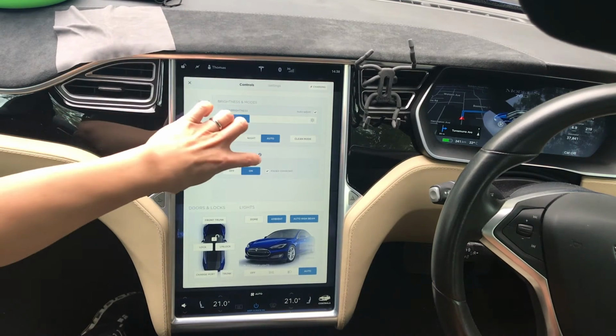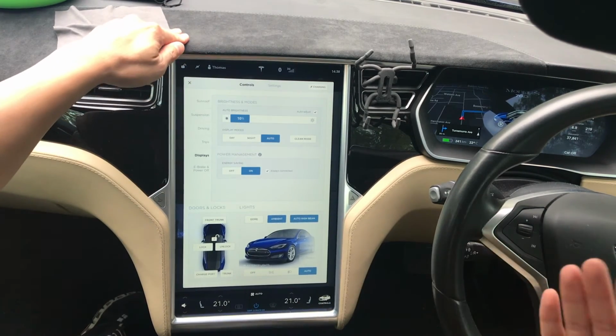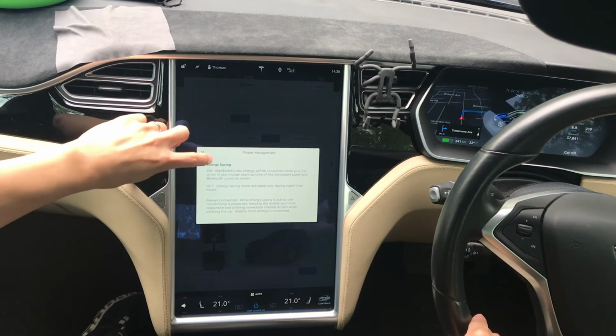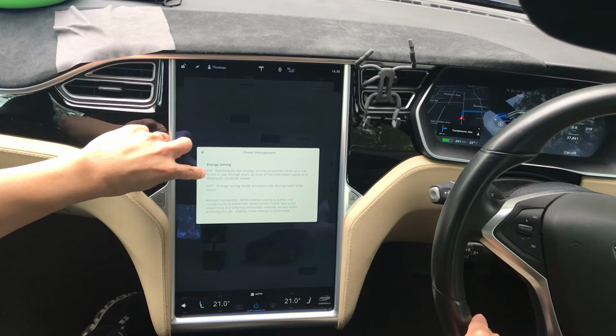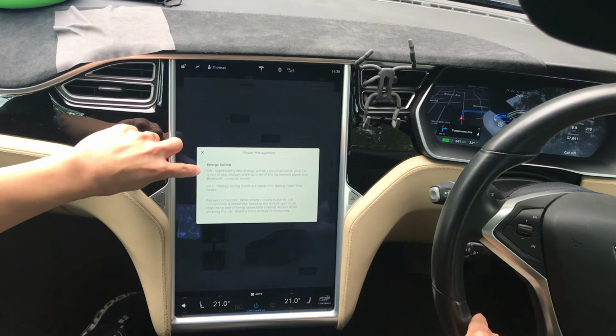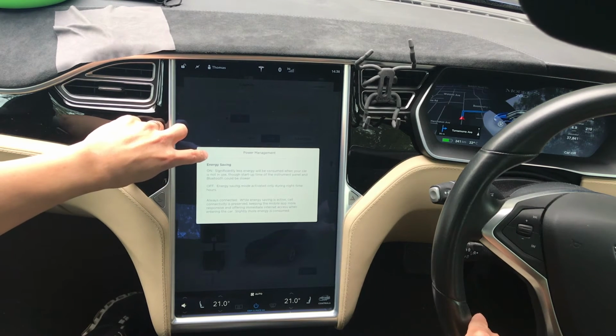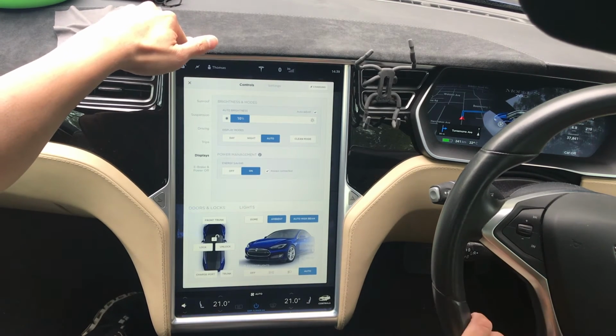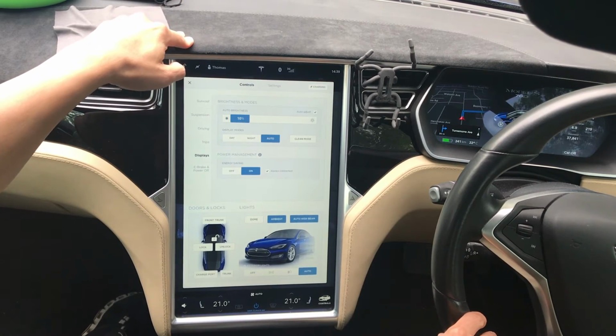Energy saving, now this means the car will switch off if it's inactive for a little while. I'm not sure how long. Does this tell me? Significantly less energy will be consumed when your car is not in use, though startup time of the instrument panel and Bluetooth could be slower. Okay, off, energy saving mode activated only during nighttime hours. Okay, well that's what I find with my energy saving. It does take a little while to come back on, but not much longer, maybe 5-6 seconds compared to instantaneous. I'm happy to wait 5-6 seconds to save a bit of energy.